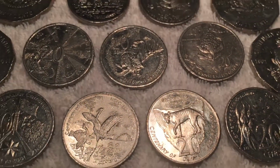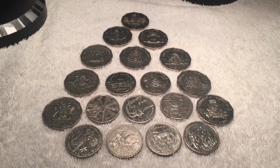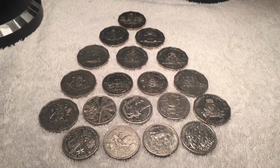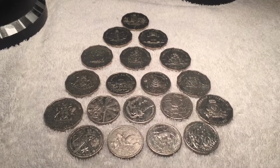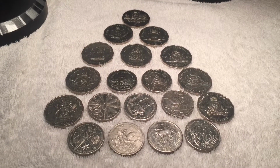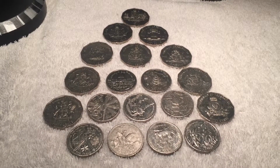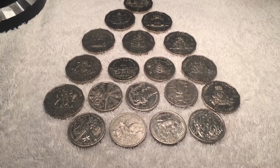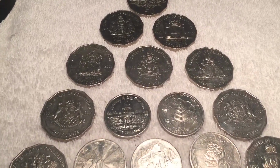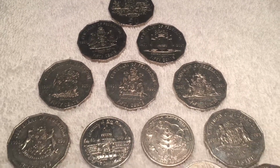So, yeah, all these coins here, they're great to find. Most of the coins, other than the top one, have a mintage somewhere just above 2.2 million, somewhere in that sort of range. Certainly worth looking out for, and certainly worth collecting. Most of these individually are probably worth $2 or $3 each. So certainly worth collecting, and I hope you have a lot of luck finding them.